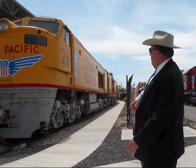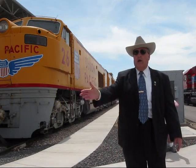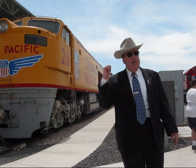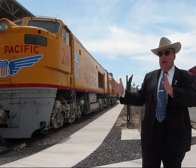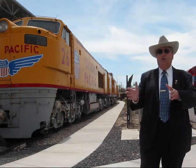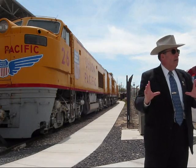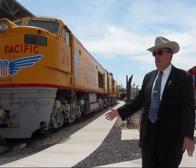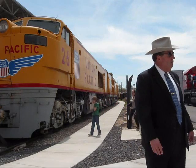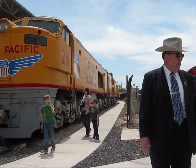The lead unit only has a small 850 horsepower diesel motor for moving it around the yards when the big turbine is shut down. The jet engine's in the B unit, and the tender carries the 32,000 gallons of bunker C fuel oil used by the voracious appetite of the big jet engine that generated electricity. Like a diesel, it's an electric locomotive. Unlike a diesel, it doesn't use a diesel motor to generate electricity. It uses a jet engine, a gas turbine.